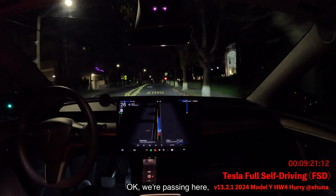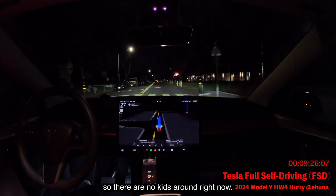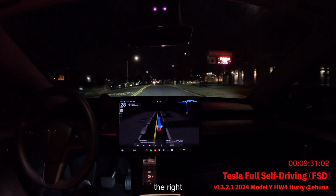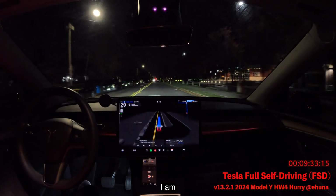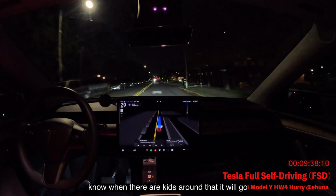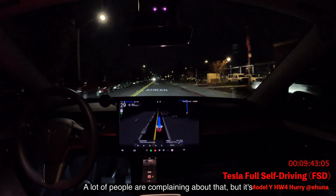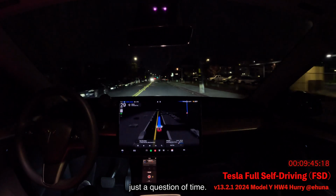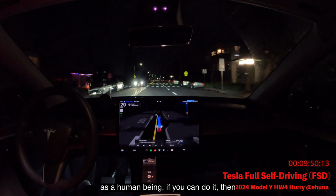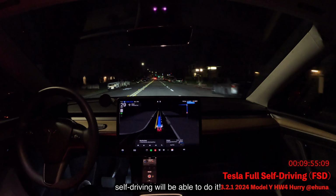Okay, we're passing here San Mateo High School, but it is at night, so there are no kids around right now. So it's doing it correctly. It's doing it at the right speed limit. I am sure that at some point it will handle school zones properly. It will know when there are kids around, and it will go the right speed. A lot of people complaining about that, but it's just a question of time. Everything is a question of time. If you as a human being can do it, then these AI models and Tesla Full Self-Driving will be able to do it.